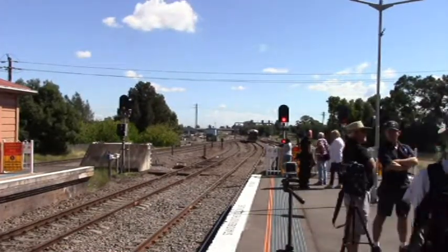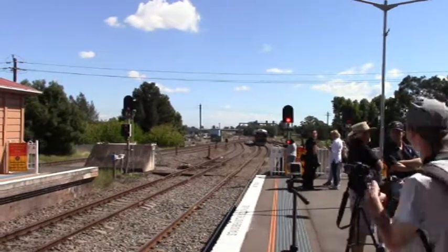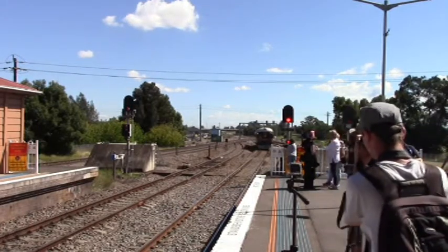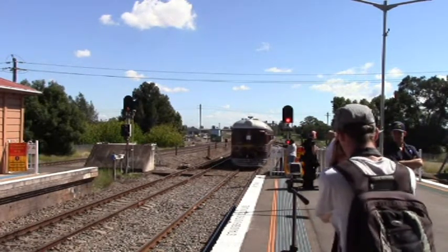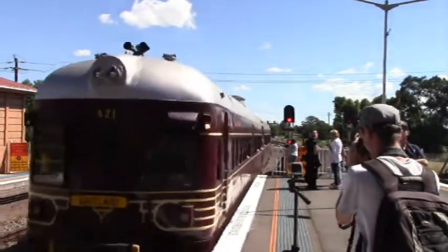Here we see 621, 721 returning from Saxon Vale Junction. The livery of this rail motor pair is as it was when these rail motors were first introduced in 1962. When they exited service in 2007, they were painted in a drab grey and yellow livery.